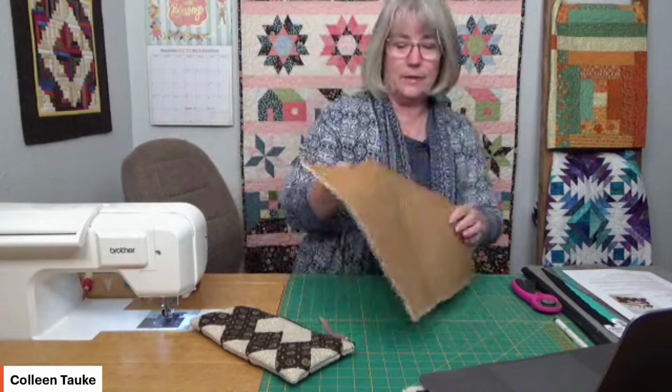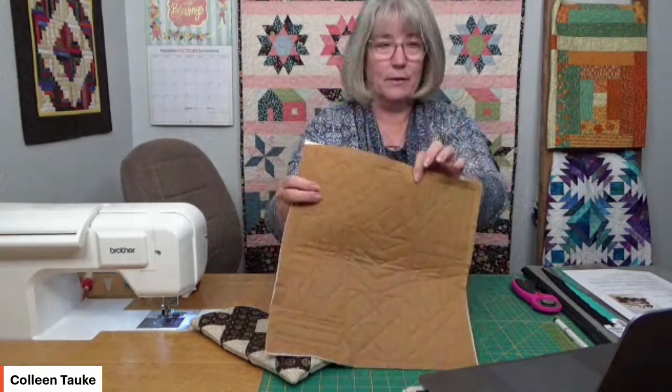Now, going ahead and picking something as it's going to be the lining of our basket or our bag.